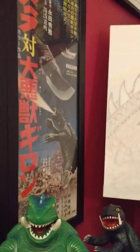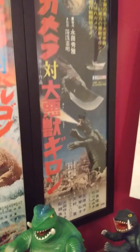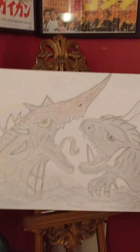Over there, let's just hold it to the side here to help the glare, is the Gamera versus Gigan speed poster. It's a 1969 Japanese original. Over here we have a really nice easel. Now, we got that too, a really nice antique easel. It's very spectacular, actually, full wooden.